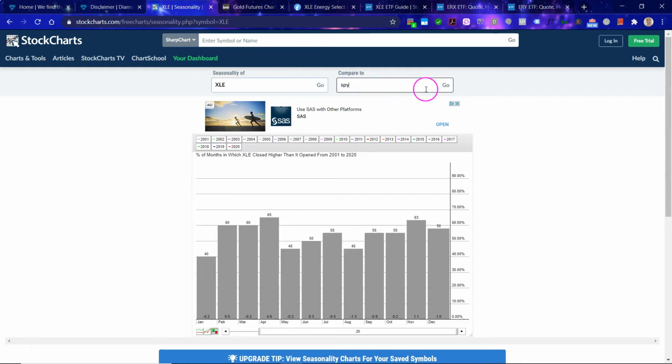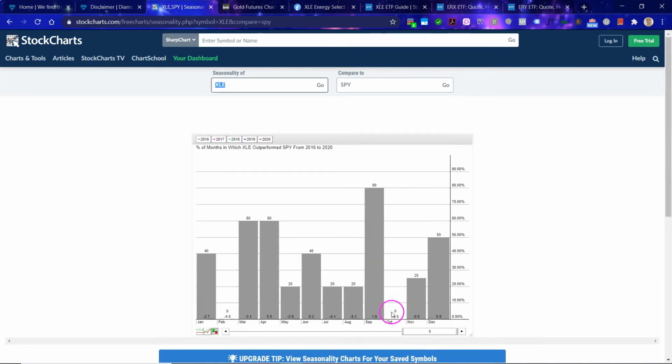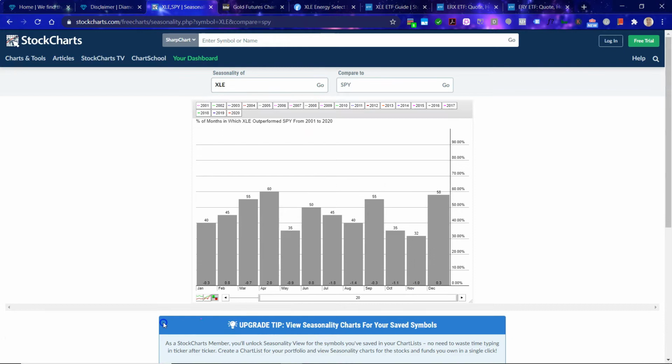Let's compare the XLE against the S&P 500, and we want to have a bunch of years. The energy sector has been struggling, but we do see something interesting. We do see that the later part of the year is very strong. November is actually the weakest month, but December is one of the strongest. So basically, you could make a strong case for the later part of the year.